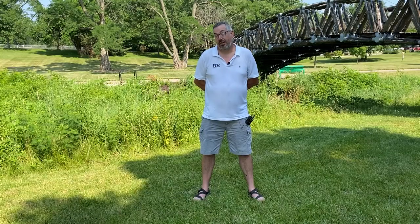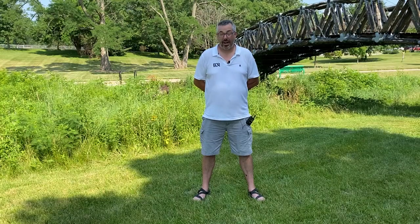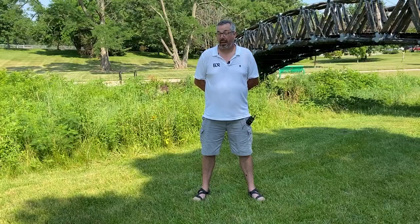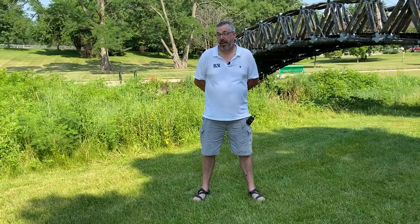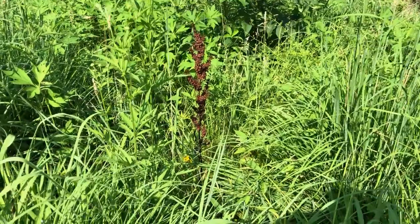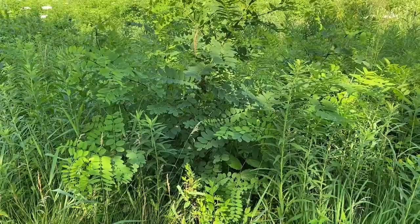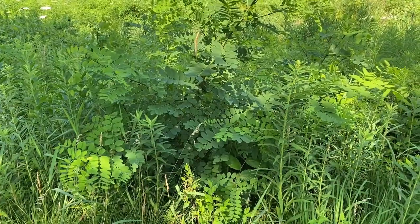And so this patch here behind me is in pretty good shape. It's been growing for over a decade as far as I know. There are some invasive vegetation examples in here. There's some sourdock and woody trees and other things like that that need a little bit of care here and there, but not nearly so bad as some other locations.